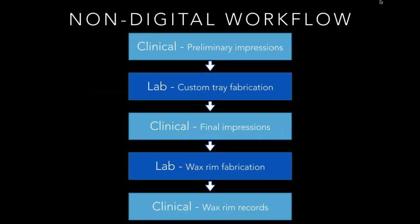So the non-digital workflow normally starts with preliminary impressions so that you can generate custom trays. Then you make your final impressions. Then you make a wax rim or a record base. And then you take your records for occlusion, lip support, midline, etc.